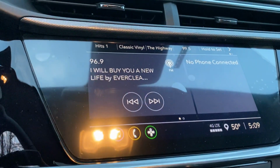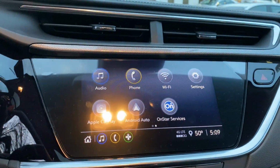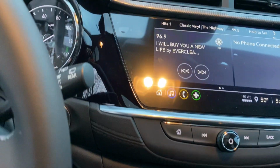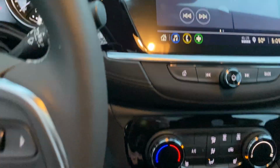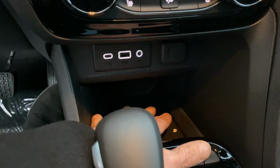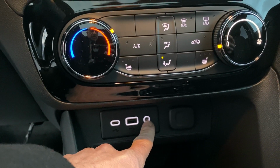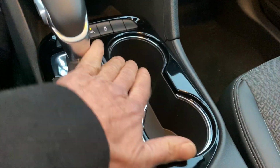Your new system that you're seeing in most of the GMs now, really simple to use. Swipe across to get all of them. You got your multi-screen here, all your phone and nav and music buttons right on the bottom. A lot of storage space too. Big area in the front here. You got your USB-C, USB, auxiliary, regular power outlet, 2 big cup holders.